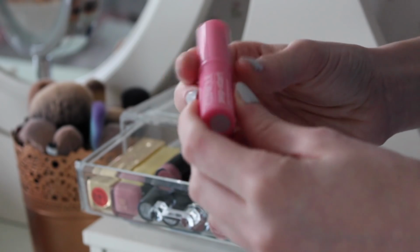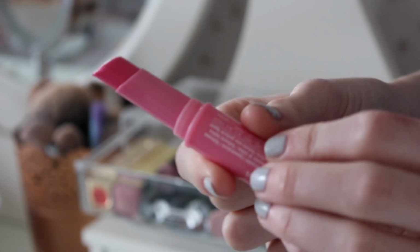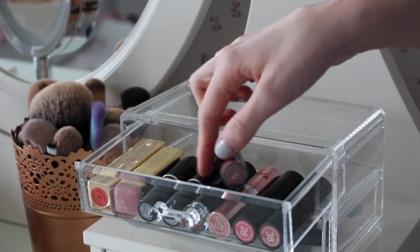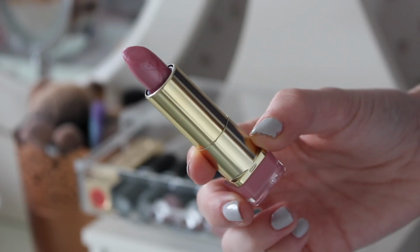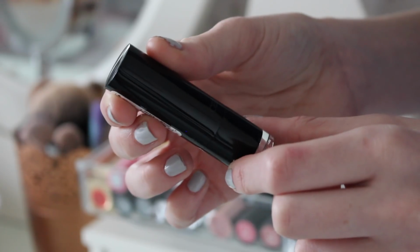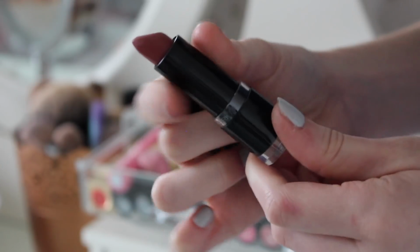I also got this new Clinique lip balm. It's just a tinted lip balm. Rimmel Kate Moss ones, a Max Factor pink one. I don't really wear this because I don't really wear pinks that often. This one is also super nice. It is this Catrice one in the shade 20 Maroon. It's the Ultimate Colour Lipsticks. It's quite a dark nude. If I swatch it on my hand for you.